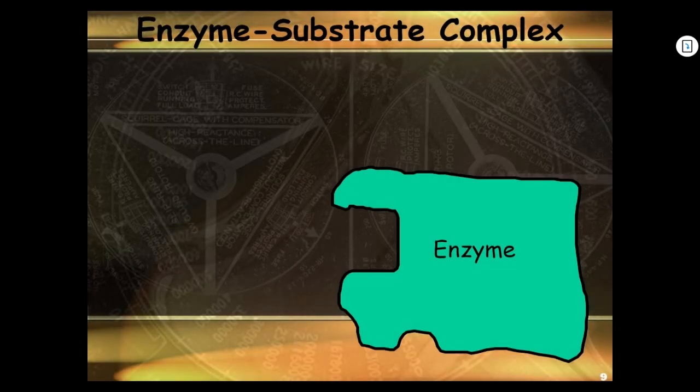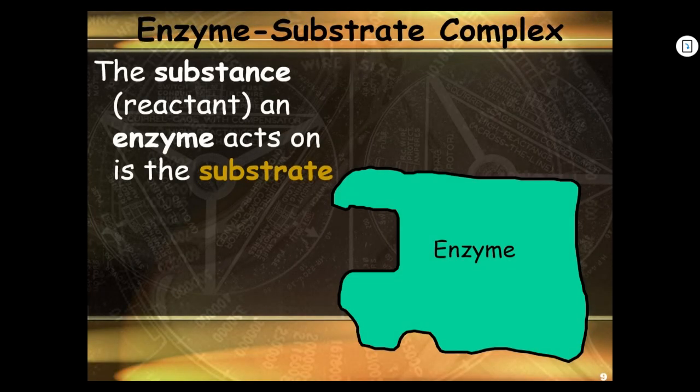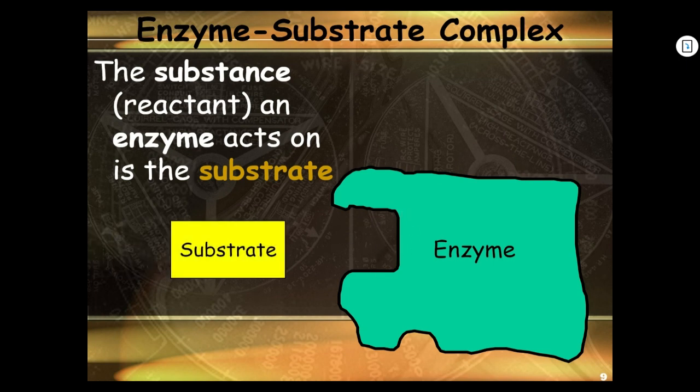And so here again, we have the enzyme. Remember that the substance, a reactant, an enzyme acts on is a substrate, right? So the substrate is basically the thing that would go into this active site. And so here's that substrate right there, and it joins here at this active site. So remember, this part right here is going to be the active site.